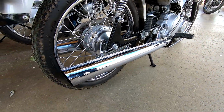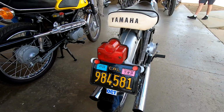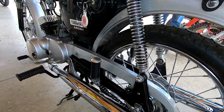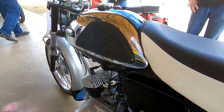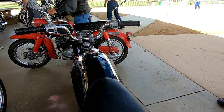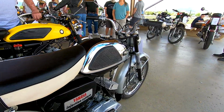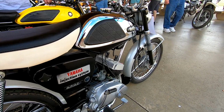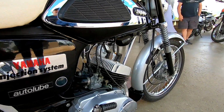Well, this belonged to Scott Brown down the street here for quite a while. He had it for about 5 years. Did the rims and spokes, tarted up a bunch of stuff. It's never been really restored. So it's been kind of refurbed. It's an original. So the heads have never been off? No, the heads have been on. How about pistons? New pistons, yeah.